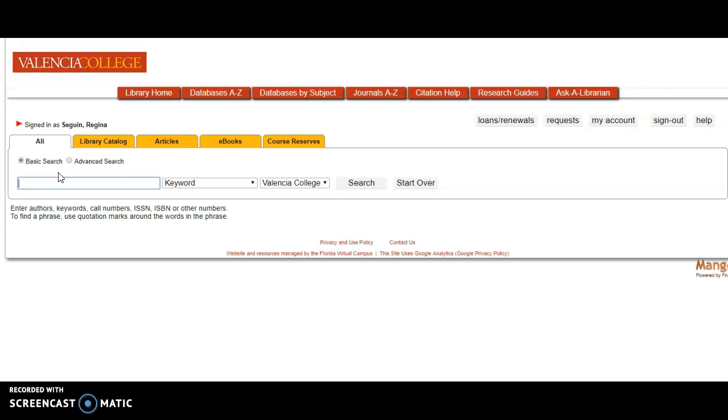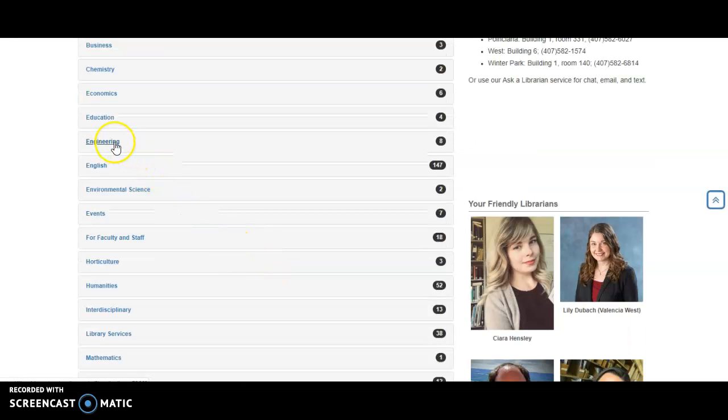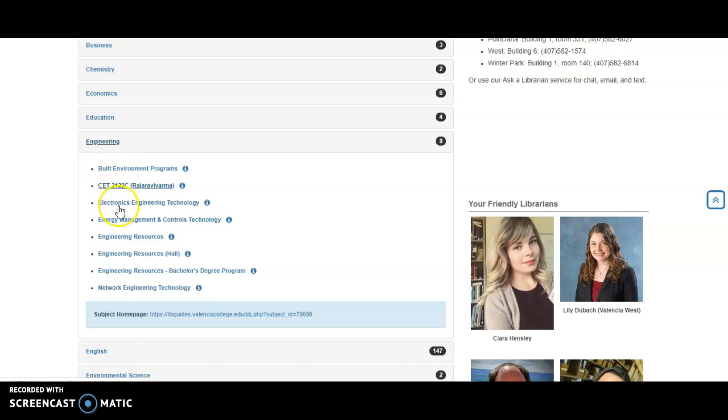I've put together a research guide for students in the Network Engineering Technology programs, which you can find by clicking on Research Guides. Select Engineering, then Network Engineering Technology.